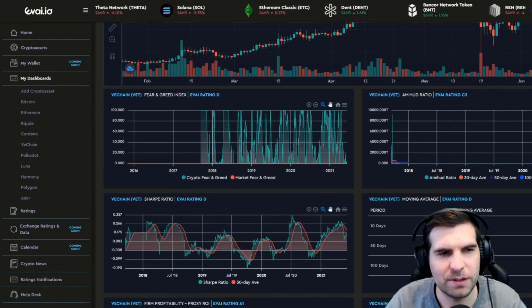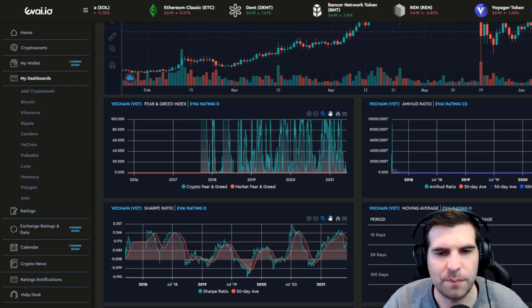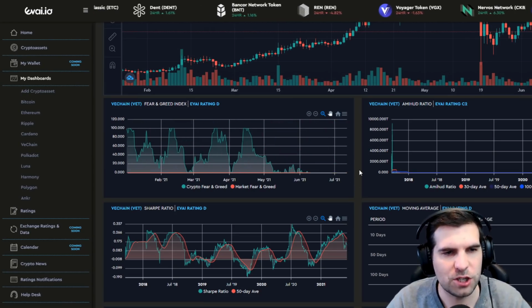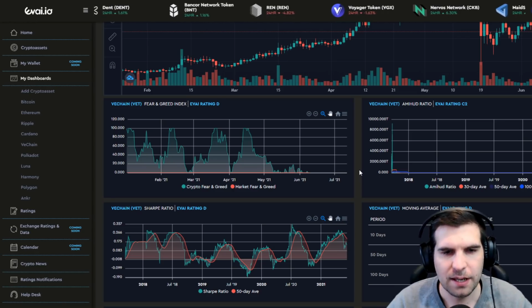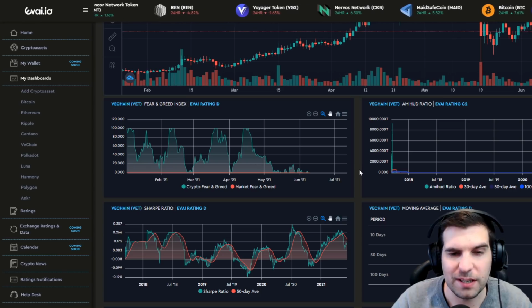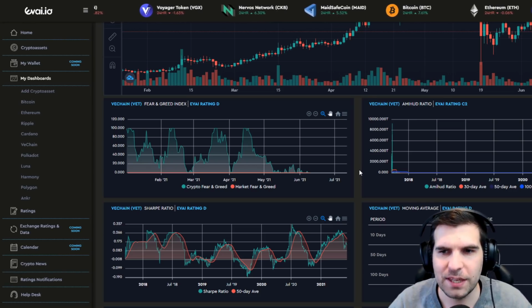But we're going to really be focusing in on what's going on with these additional factors when it comes to VeChain. So right now we're just going to focus in here on VeChain's fear and greed index. Now for VeChain, that fear and greed index is unfortunately suffering a bit. It's actually rated at a grade D right now, and even the BWARE ratio.